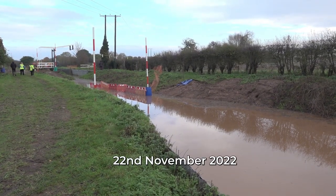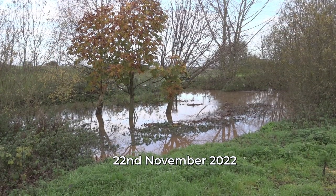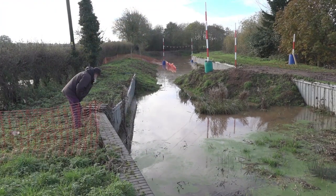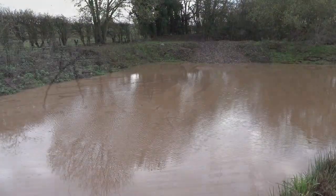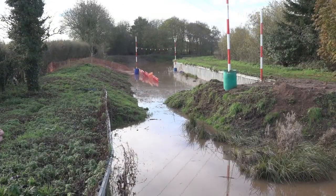Heavy rain in late November shows how the canal and Darnford Brook will work together to help control flooding. It also gives an idea how the canal will look one day when fully in water.